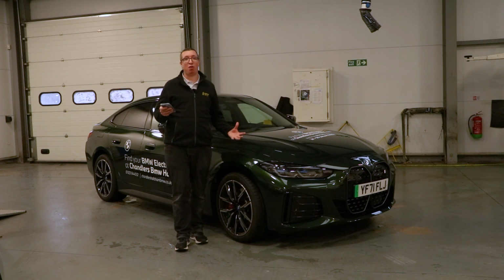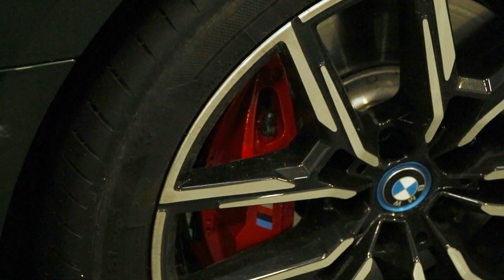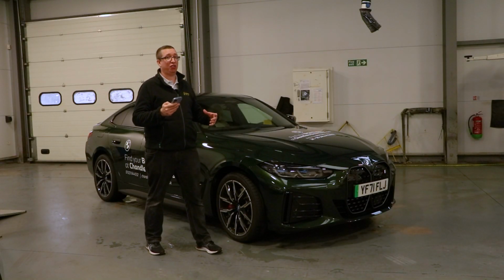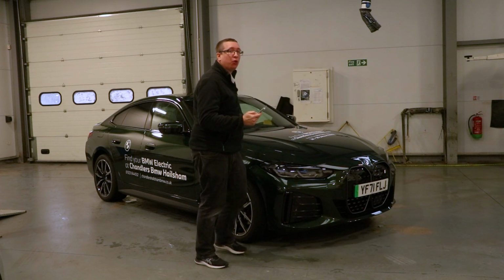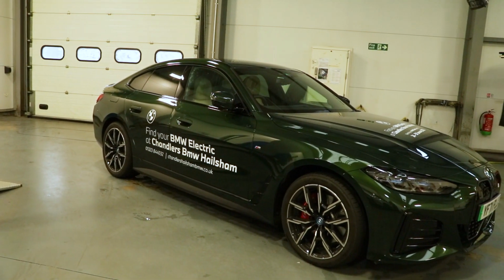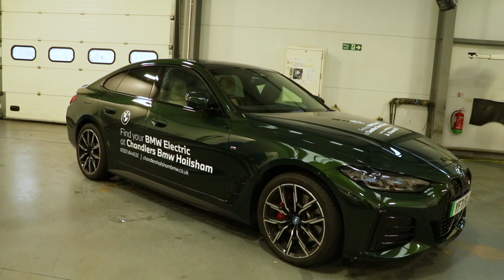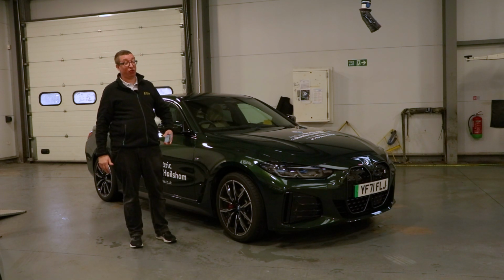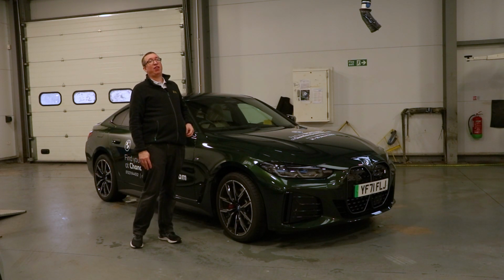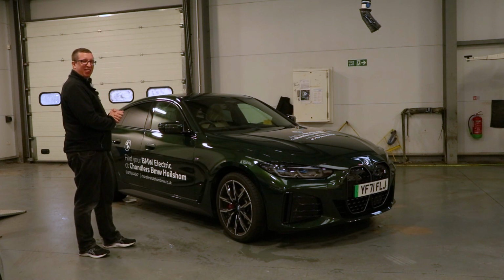The M Sport Pro pack, which gives us things like the upgraded M Sport brakes. We've got a shadow line finish, so rather than being shiny, you've got this matte black around the front kidney grille and down the side. That's another £2,500. Sunroof, £1,000 for that one, please. And then I said the optional paint. That's another £695. So it's a very well appointed car. Look at it, it's just good looking, isn't it?